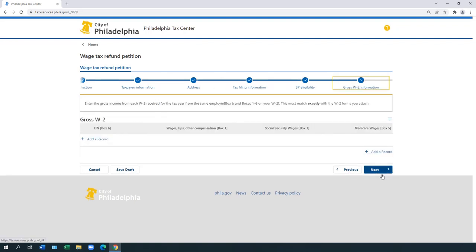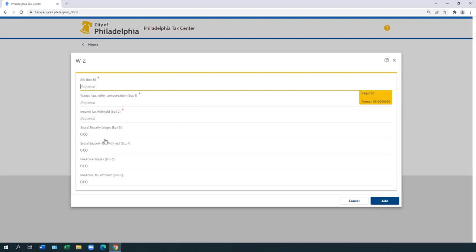Now you must enter information from your W-2 form or forms. Select Add a Record. In the pop-up, enter information from your W-2 form. Enter your employer's identification number, or EIN, which is the 9-digit number in box B. Enter your wages, tips, and other compensation, which is the dollar amount in box 1. Enter your income withheld, which is the dollar amount in box 2. Enter your Social Security wages, which is the dollar amount in box 3.